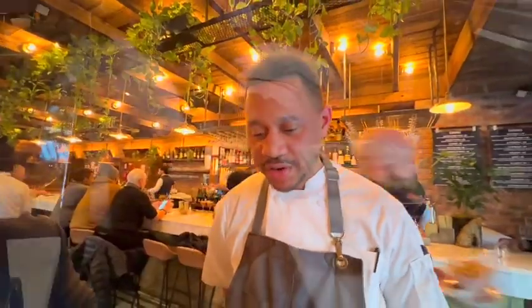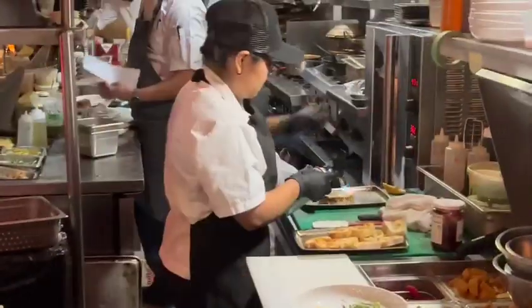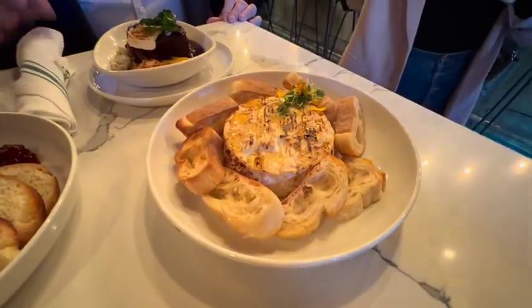Great. And speaking of cheese, it looks like we have a whole wheel of something happening. Yes, this is one of our favorite dishes here at Loulou. This is the baked camembert. It's a whole piece of camembert. We bake it in the oven for about 7-8 minutes. It's super creamy, super gooey, and we finish it with a lavender honey and then a crispy baguette.